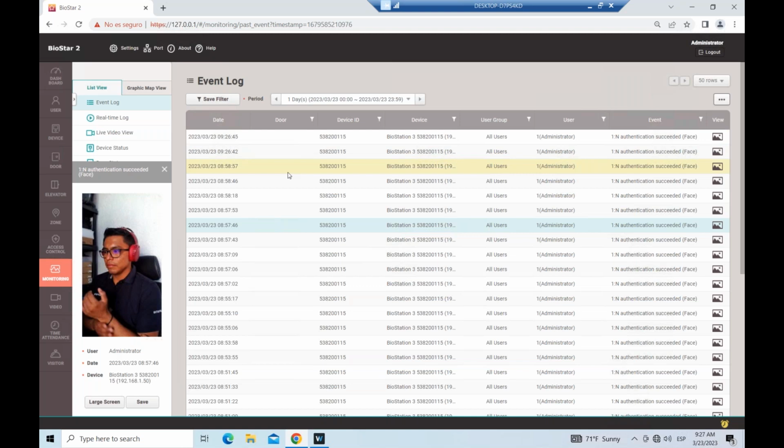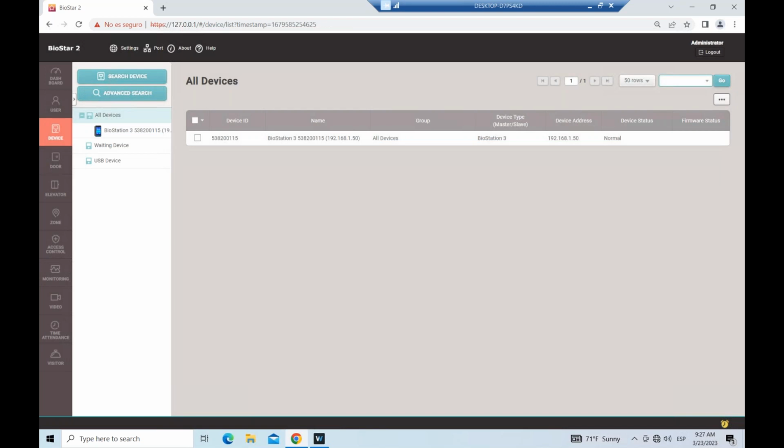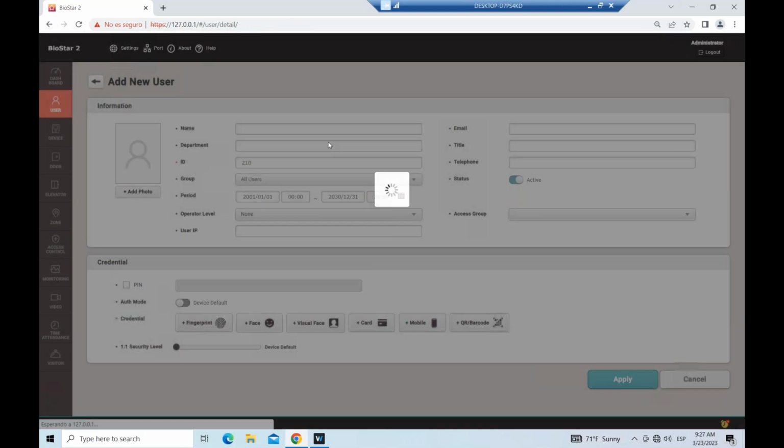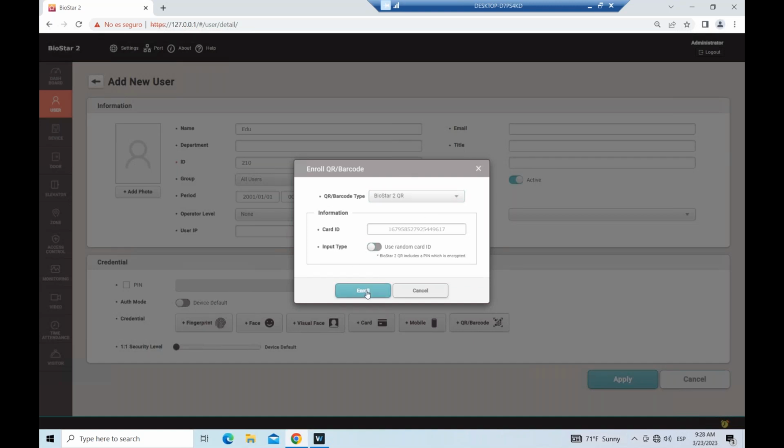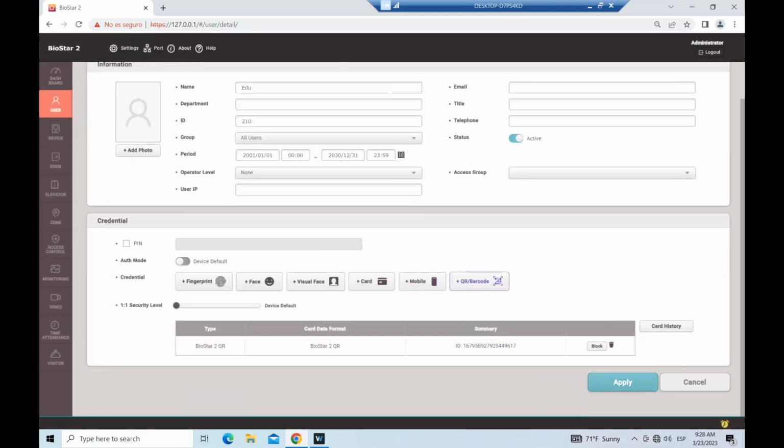So with this, I show you the device working with all features at the same time. In this case, I have a QR code. I will send myself a QR code. I will add a new user. In this case, we can use the QR code in BioStar 2. We have these features in all the versions. I will enroll this QR code.